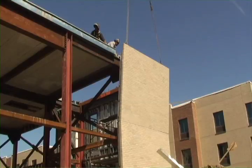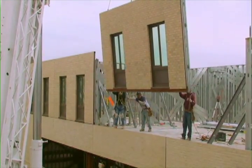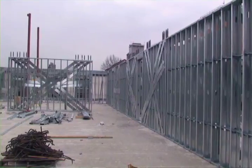There's a lot less waste generated from a precast panel. You don't use the amount of wood for form work. The precast is done at a factory, so generally at a factory you have less waste. Additionally, it helps with the speed factor, which creates a very, very fast, efficient method of construction.